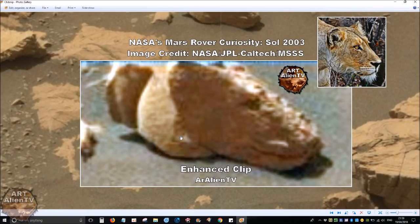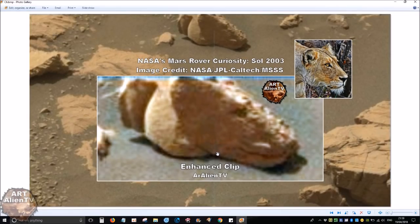Why would there be? And is it a cat, or is it some other kind of creature? Could it be a dog or some other kind of strange creature? I don't know. It looks a bit cat-like, but of course it may not be. It may be something completely different that just looks a bit like a cat. It's not an exact match, but of course this is Mars.